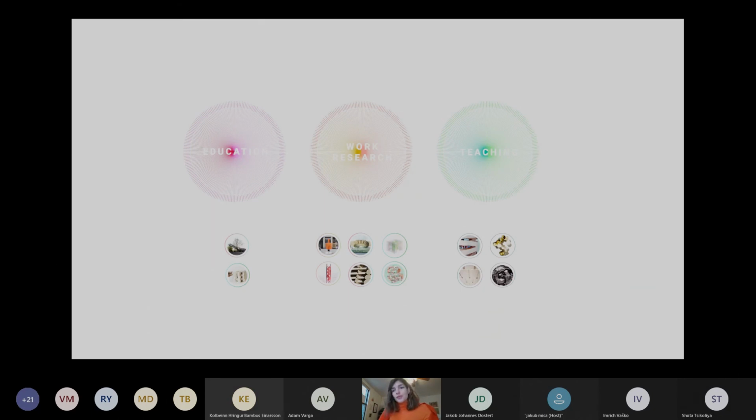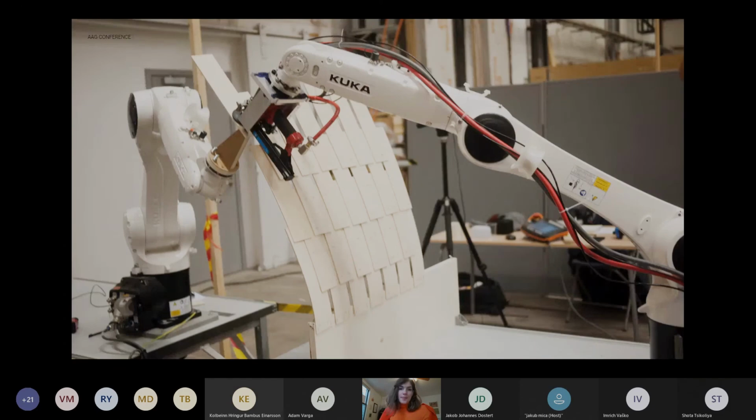So now I would like to also show some of our work as educators and talk about how this is related to our practice. I think it's always an interesting discussion on how teaching and practice work together, or ideally would like to work.